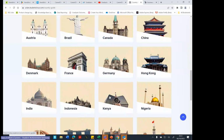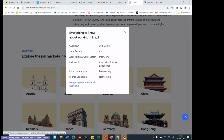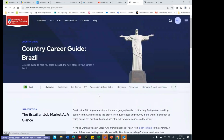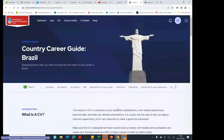If you go and look in the country guides, if I wanted to work in a particular country, I could find out what it was like. How would I make a CV to work in Brazil? What might an interview be like in Brazil? What's it like to network in Brazil? So you can basically have a look at the jobs. If I go to the overview here, I can look through job sectors in that country. But then I might want to find out what it's like to do a CV in that country. What are they looking for specifically in the CV? Many of them will be the same, but some things are not. In some countries, they don't like photographs on the CV, but in some countries photographs are mandatory. You have to have a photograph on the CV. So it's useful to know.